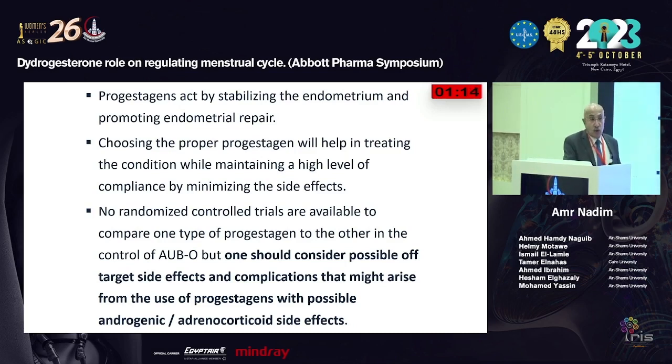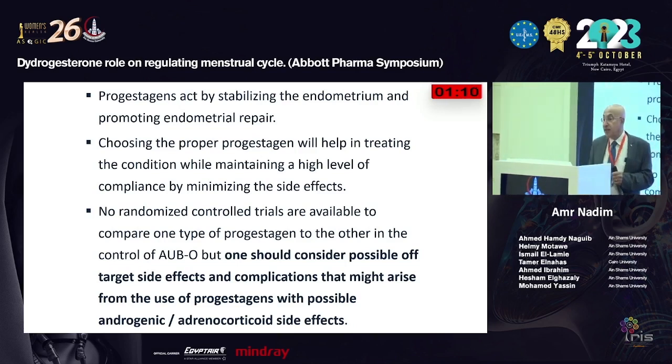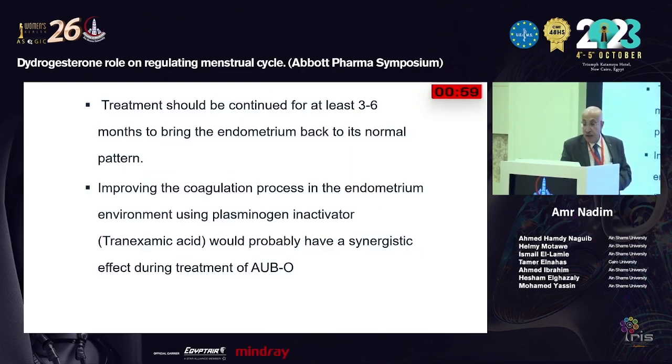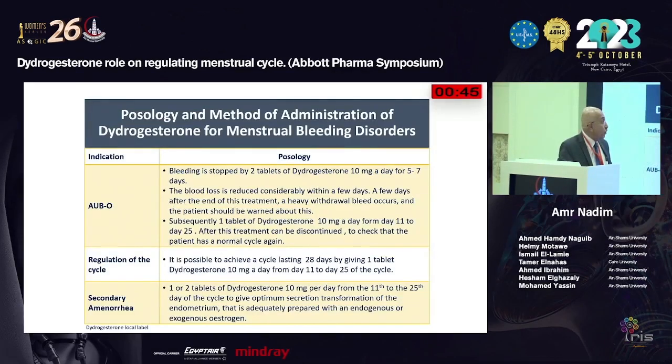No randomized control trials have been advanced to compare the different progestogens, but as I told you, we should consider possible off-target side effects and complications that might arise from the use of progestogens, with possible androgenic and adrenocorticoid side effects. Treatment should be continued for at least 3 to 6 months. Improvement of the coagulation process in the endometrial environment using the plasminogen inhibitor tranexamic acid would probably have a synergistic effect during treatment of abnormal uterine bleeding.